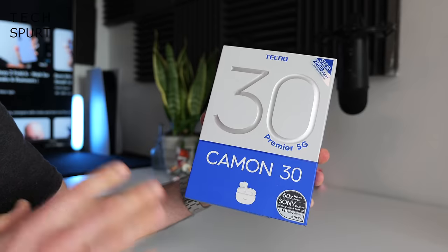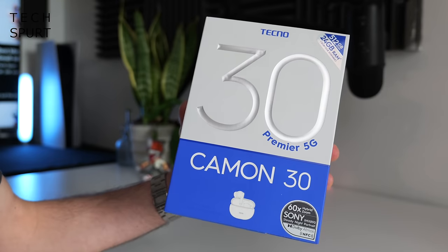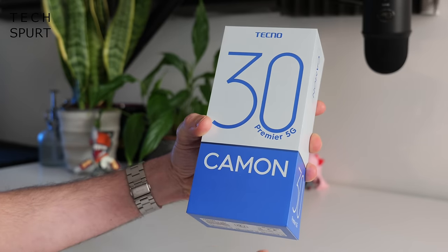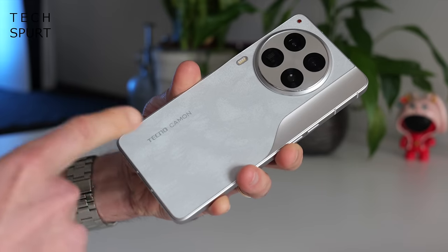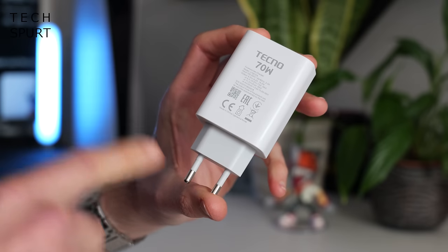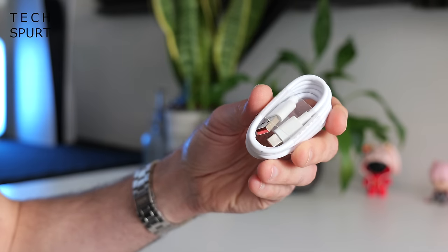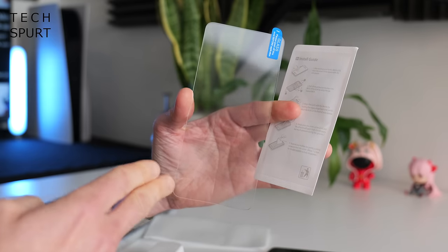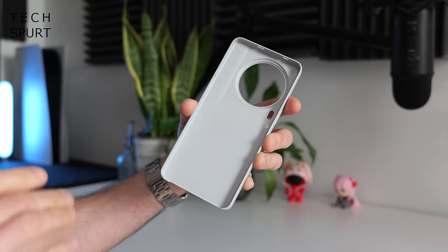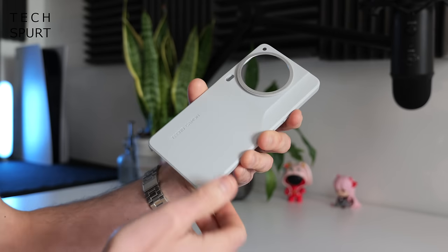Cheers! But first of all, what do you get stuffed inside of that rather sizable, although admittedly not particularly thrilling, box? Well, let's start with the actual phone box. So we've got a snazzy looking, if clunkily titled, Camon 30 Premier 5G. Got a big old beefy Tecno 70 watt charger, USB charging cable, got a screen protector and installation tools, although my review model actually already has a screen protector slapped on it.